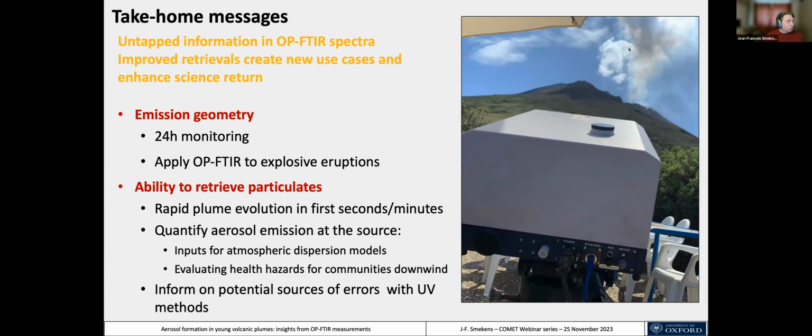Yeah. So when looking at UV, the processes are different. It's scattering mostly, but there's a known effect when particulates are present in the plume. This can introduce some over or underestimation of the SO2 retrieved with the method, and this is due to multiple scattering within the plume. And so one of the arguments is that because we're using longer wave numbers in the infrared, it might not be affected in the same way. And so I don't want to be definitive in this, but there might be a way to look deeper with the infrared into the plume and be less affected by those kinds of retrievals. And so this could be helpful.